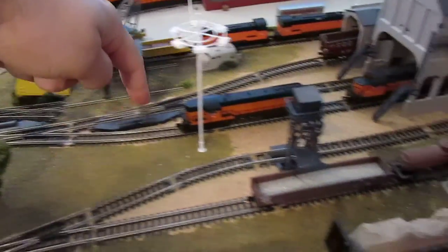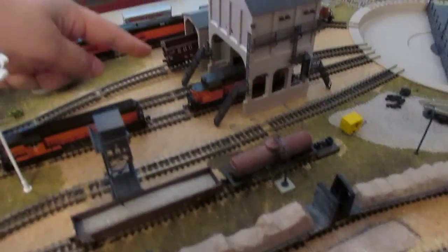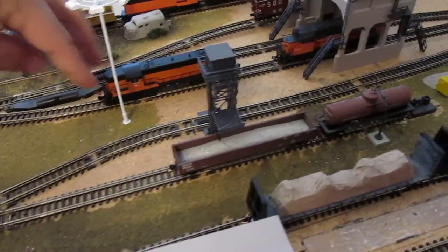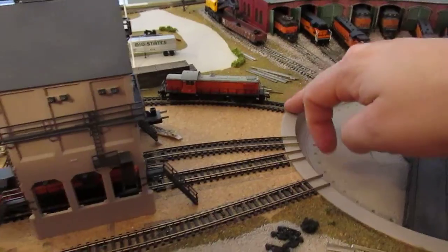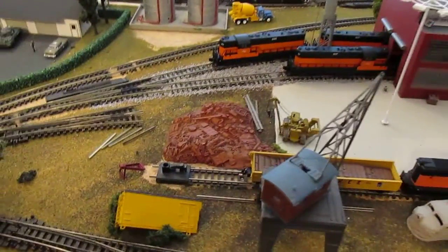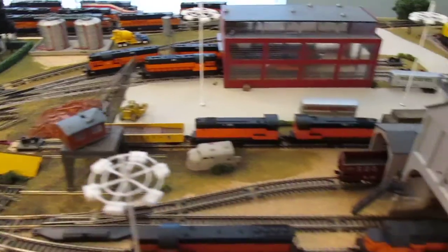From here, it splits, and you've got the coaling track for the coaling tower, and then it splits into 2 tracks right here for the actual coaling tower itself. And then coming out, these 2 go to the turntable. This track back here actually goes to the rip track, and you can see I've got parts, and we got a little scrapyard area going. I have that set up right there.